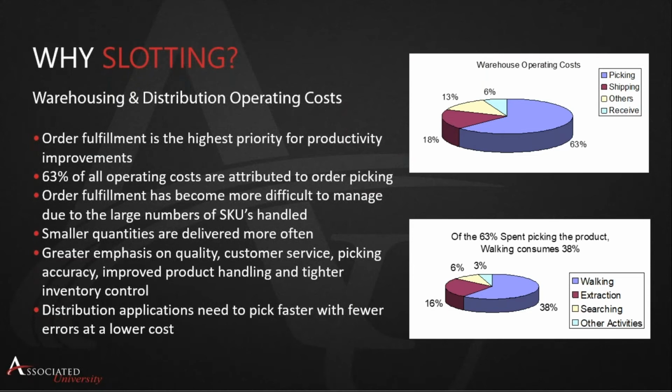Order fulfillment is the highest priority for productivity improvements. As mentioned, once congestion starts to occur, it impacts everything. Travel distance and order cycle times, forward pick replenishments are all impacted when you have poor slotting practices. Order processing is the number one operating cost within a warehouse, and travel time is a major factor in order cycle times. Travel time can account for up to 38% of the time spent picking.